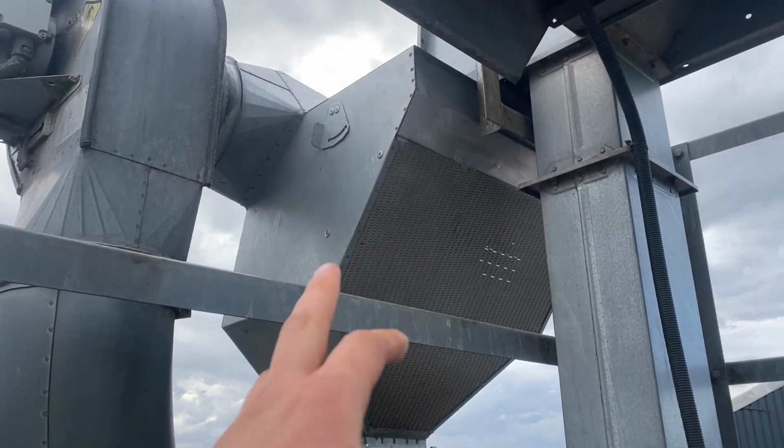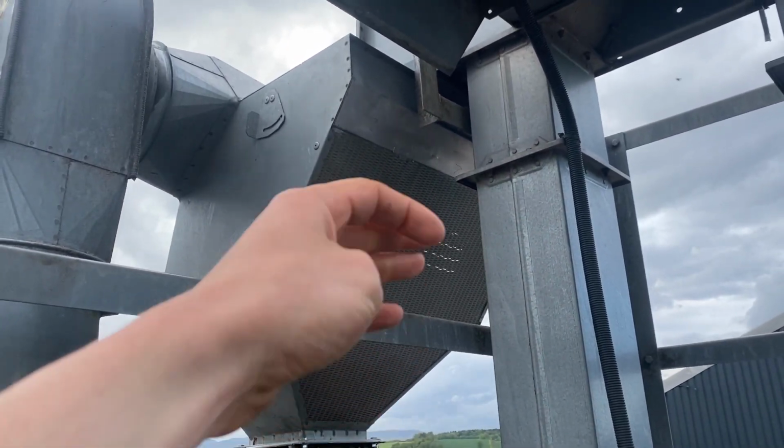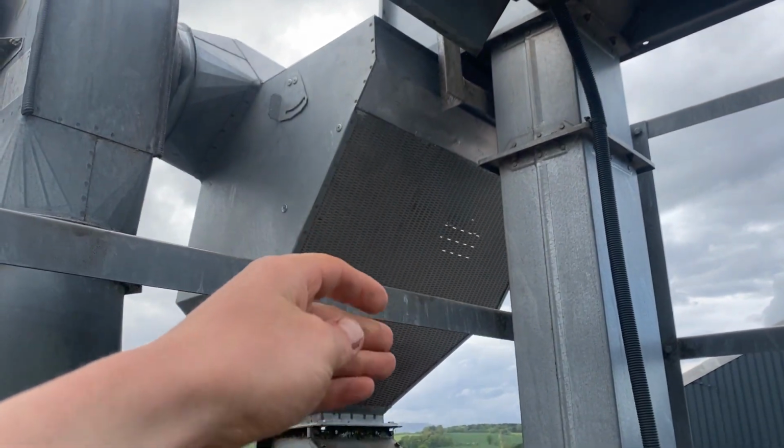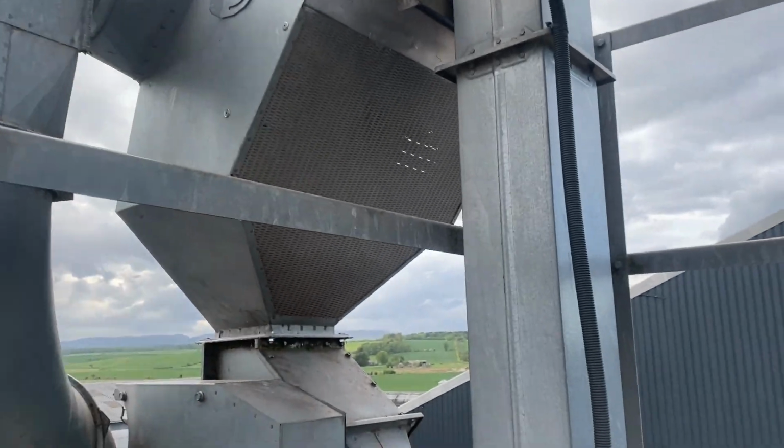So all this section here is new. That aerator box basically was worn out in a couple of places. It was holey. There's another mesh on the inside that was worn out as well. There were holes in it. Brand new unit there, no problems, touch wood. With these things, yes, we could have patched the holes and got away with a few other things, but at harvest time, you don't want to have a breakdown.